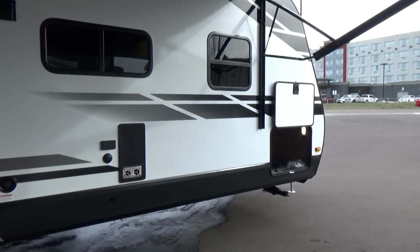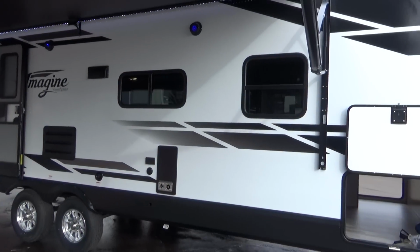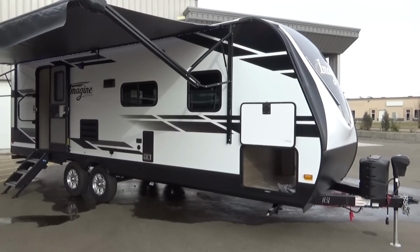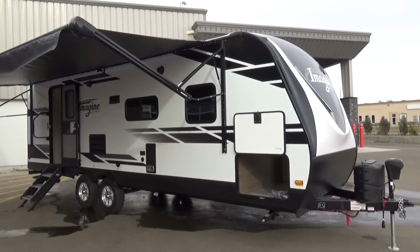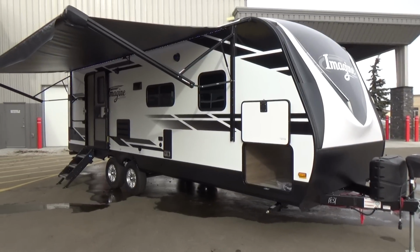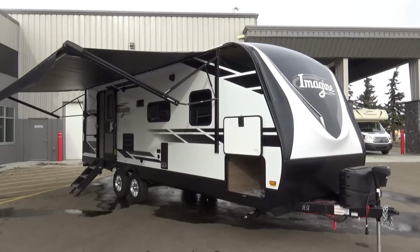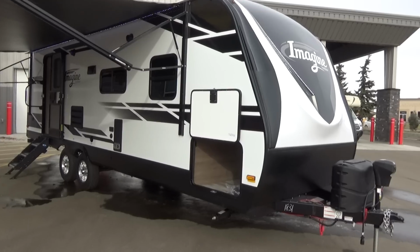35,000 BTU furnace. You've got a 17.8 gallon quick recovery gas and electric hot water heater. So you get that big capacity with both gas and electric on at the same time. It's the Atwood tank. It's the same tank they use in the Reflection series. Your freshwater, 52 gallons. Your gray capacity, folks, 2 gray tanks totaling 82 gallons. They've boosted that. When this trailer first came out, I believe it was around 71 gallons gray capacity. And then they've boosted the black tank to 45 gallons. So unbelievable capacities with Grand Design.